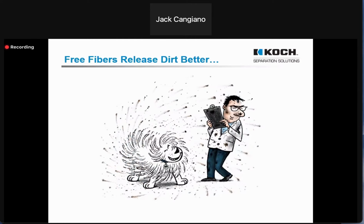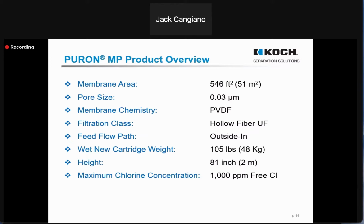And this is just showing that these free fibers, because they're able to kind of flow around inside that enclosed cartridge, all those solids are easily blown off and they can drain out very easily.